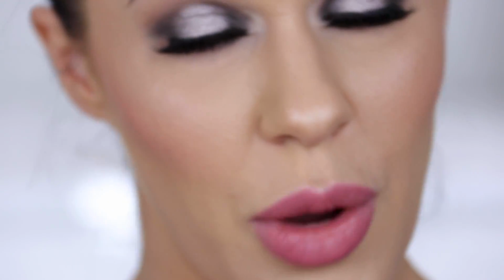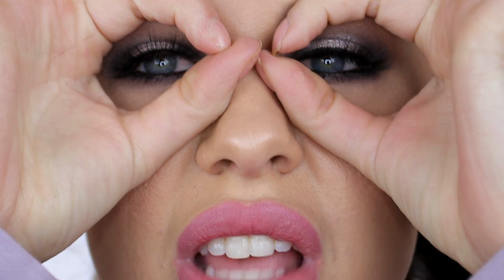But yes, I'm going to keep wearing her and I'll be back in another 6 hours, probably at the 12, 13 hour mark. So I'll see you guys then. Oh, and I forgot to say, I did test it with flash photography. Zero flashback. She is photography safe.